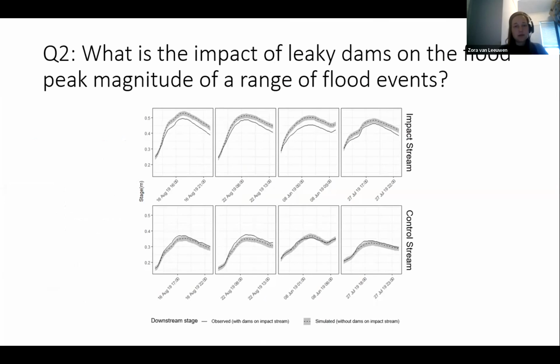What you can see here is the very peak of four events on the impact and the control stream. The solid line is the downstream stage observed after the leaky dams were installed, and the dotted line is what the model predicts downstream stage would have been had no leaky dams been installed. I'm sorry I've not had time to tell you much about that model, but it was fairly accurate. It was able to predict flood peaks to within 2 centimeters for data which it hadn't been trained on. That's reflected in the gray shaded area as well.